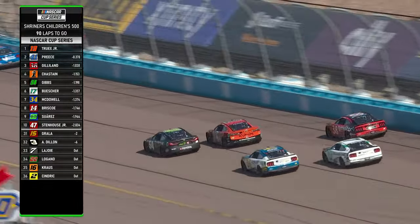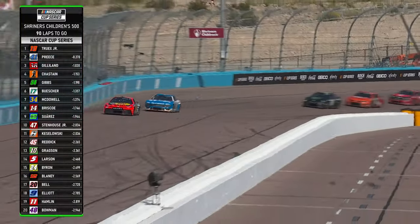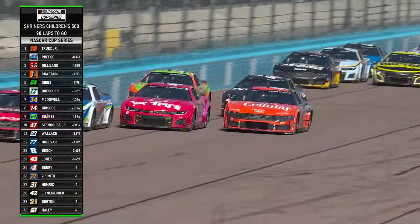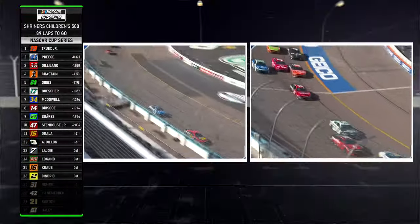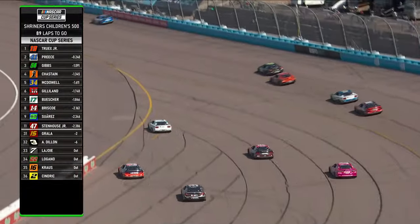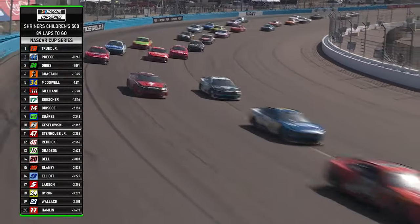The fight is on, Kevin. Well, Tyler Reddick's done a pretty good job of putting himself in position. He had a good couple laps right there, made up a whole bunch of ground. He's already 12th. Truex and Preece have gotten away from the field. Gibbs and Chastain under fire from Gilliland and McDowell. Ty Gibbs was 10th at the restart. He took two tires and he's up to third.